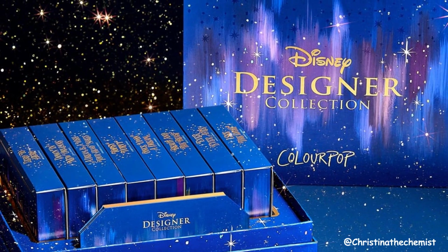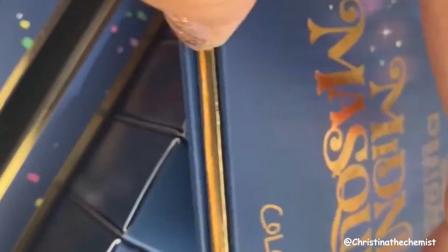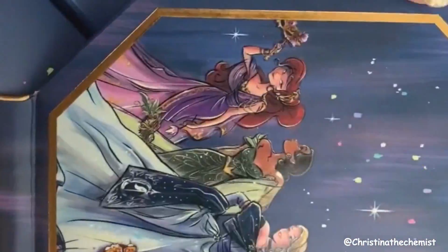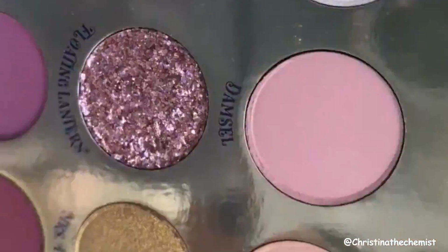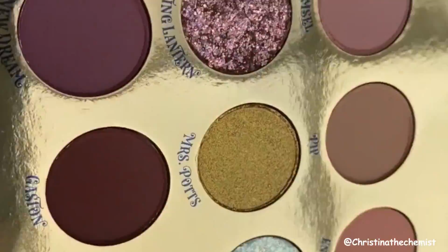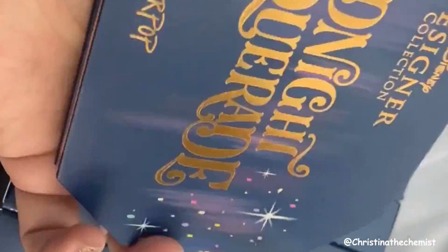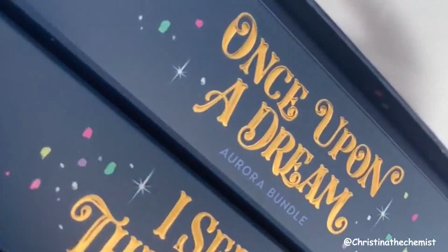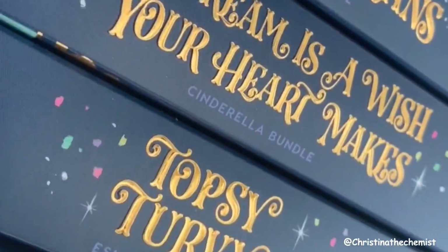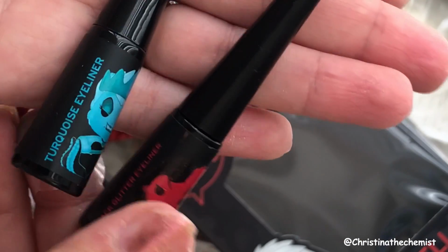Now with the COLOURPOP collection, however, they just opted for cardboard packaging instead, and they used their same colors, but the packaging wasn't a big risk for them. They just used cardboard as usual, something really cheap for each of the princesses or Disney characters this time, so they didn't take a big risk, but at least you know this isn't going to break and fall out. There are no mirrors in this collection, whereas for Funko Pop they added the mirrors.